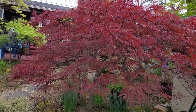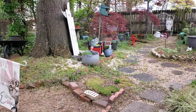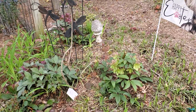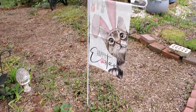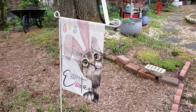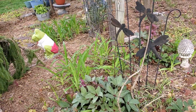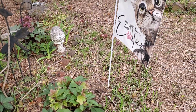Another gorgeous Japanese maple. I haven't taken my Easter flags down because every time I think about it, it rains and they're wet. And look at that adorable flag that Janet brought us. Baby boy with bunny ears. Isn't that precious? The hellebores have been so pretty. And the leaves will be pretty even after the blooms have faded.